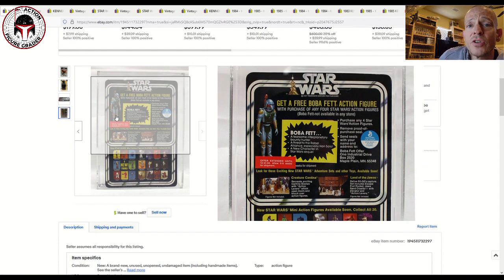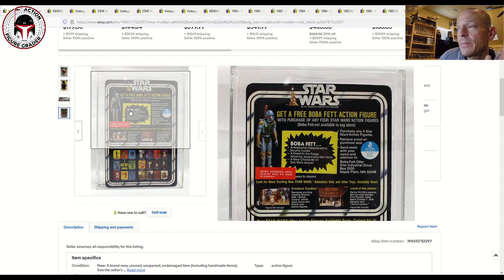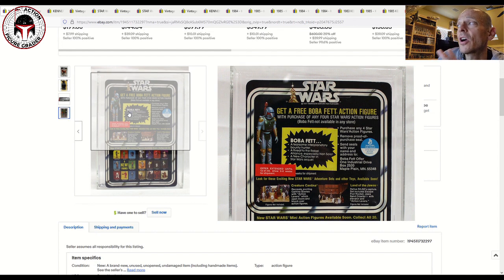And there were a number of different 20-backs that were available. You could tell the differences based on whether they had this yellow and black Boba Fett sticker that had been slapped on top of the rocket firing mechanism. As I'm sure you're aware, the original Boba Fett was going to have a rocket firing mechanism, but after a child choked on a Battlestar Galactica missile, they removed that. So they had to cover up a number of the 20-backs that already had that rocket firing promo on there. So they slapped that yellow and black sticker on there.